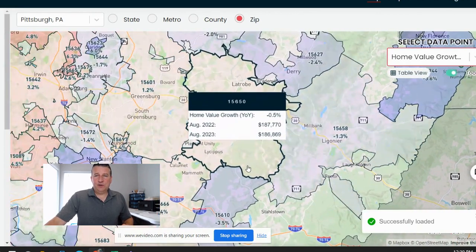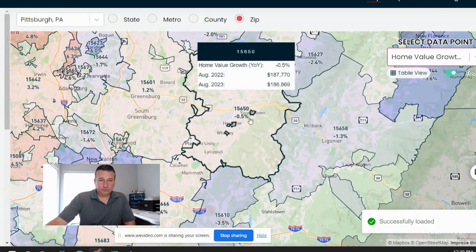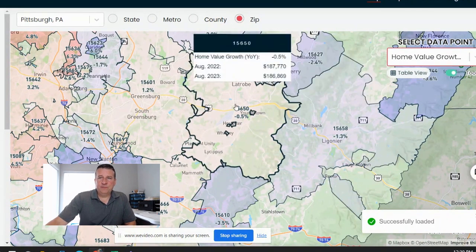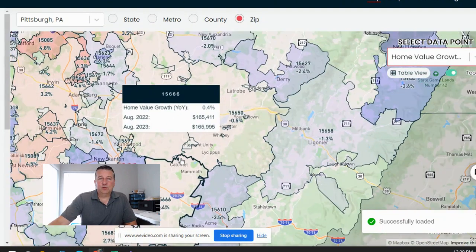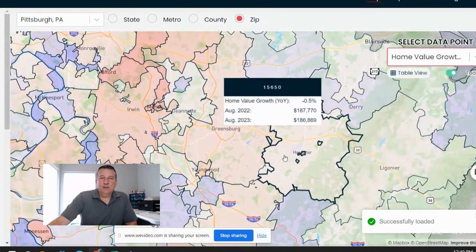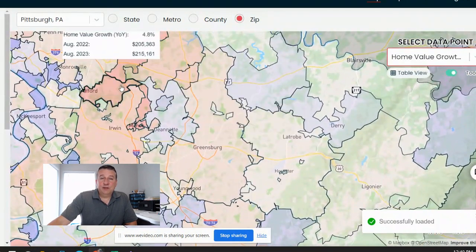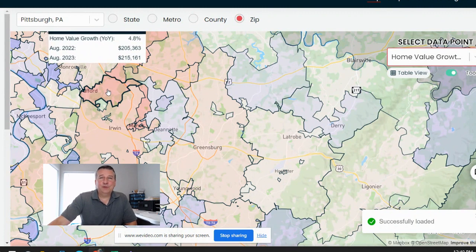But what I do want to show you is, let me zoom out here a little bit. So if we take a look at this, basically if it's clear, you're kind of middle of the road. If it's blue, you've experienced some losses, and red, you've experienced some gains over the last year. And there's definitely some pockets that have had some good growth. Penn Township, any of you who are watching here for Trafford, Penn Township, very solid market, 4.8% this past year.